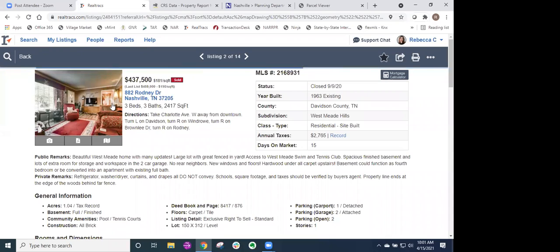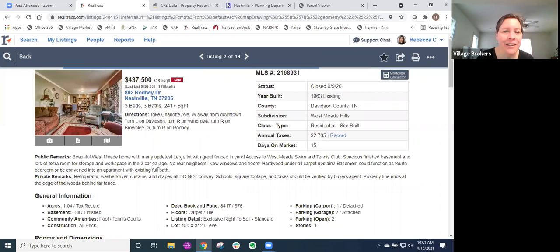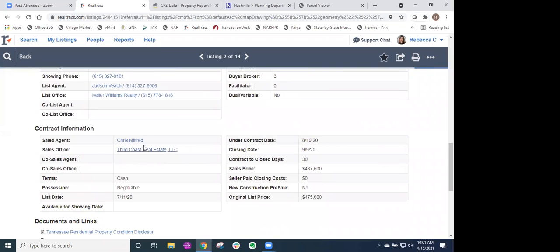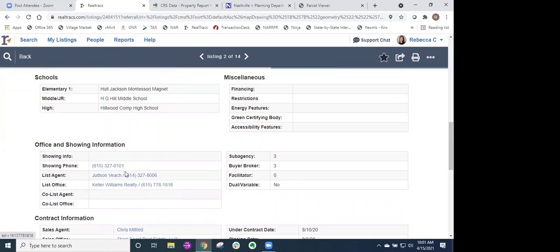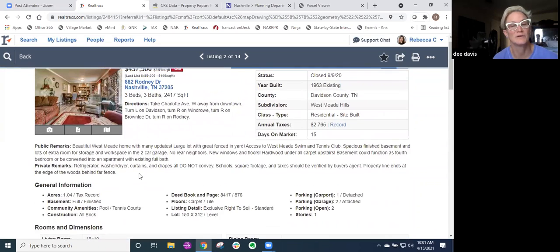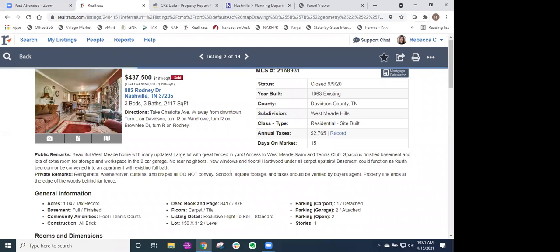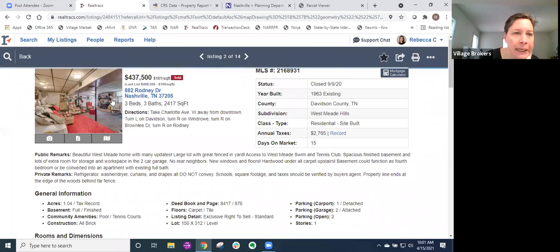I can't believe a realtor would allow those rugs to stay in the house. Well, should we shame them? No, I mean, honestly, sometimes you can't get your sellers to do stuff. I go when they take the pictures so that I can move that rug for the pictures and then put it back when the sellers come home. Good idea. Hardwood under all carpet upstairs. That's good. Basement could function as a 4th bedroom or be converted into an apartment with existing full bath.